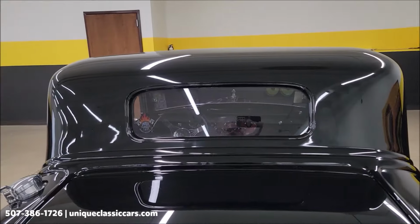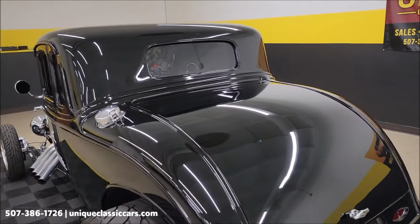Look at the lights reflect off that black. Nice glossy finish.